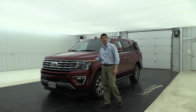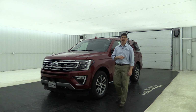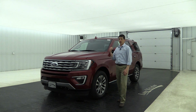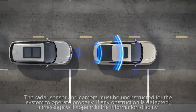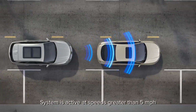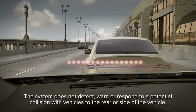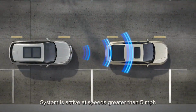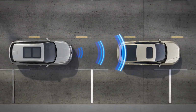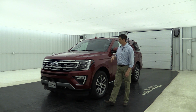Also, the pre-collision assist with pedestrian detection. If you don't have your cruise set, and the car in front of you is stopped or going much slower than you, it'll alert you with a series of tones in the vehicle, as well as a series of lights on the dash, that you need to hit your brake. It also detects pedestrians as well as vehicles, so I think you'll appreciate that there too.